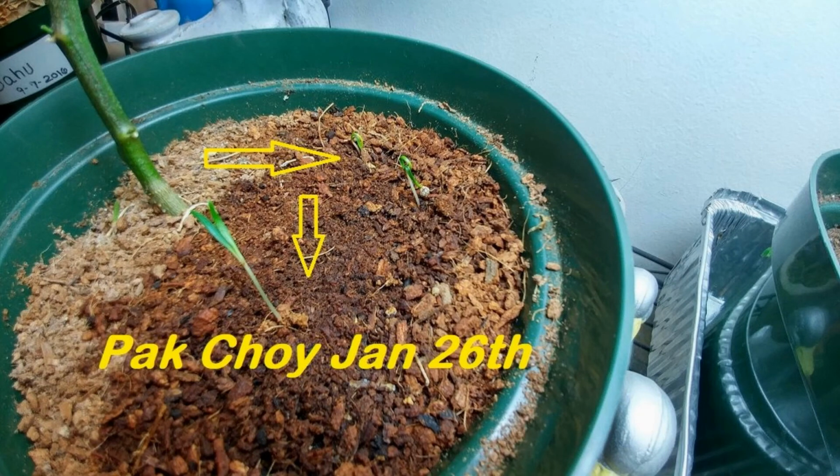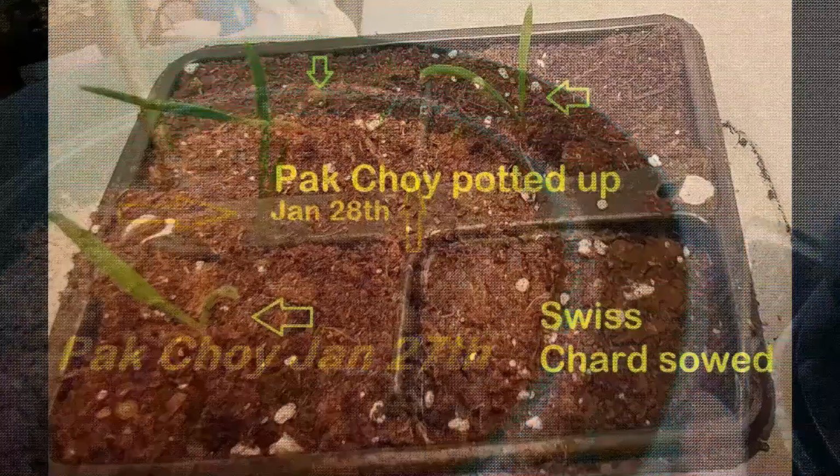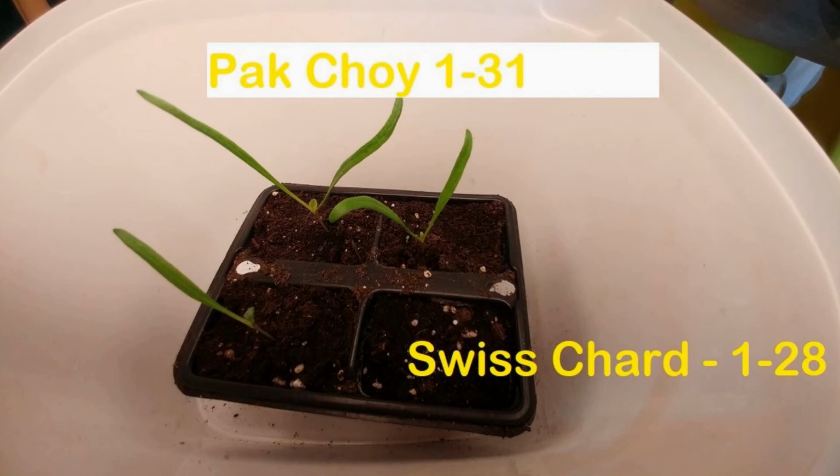But the fascination with that first week, once they sprout and they show their little heads above the soil line, it is amazing, and it warms my heart, and it just helps me get through the long winter with smiles, because every day is something different. When you look at your plants, it's amazing how quickly they grow.